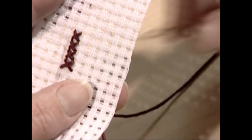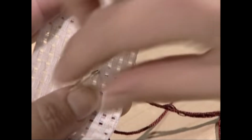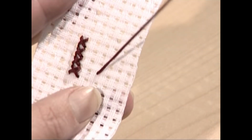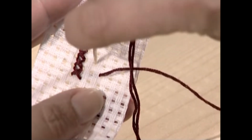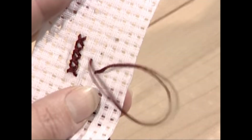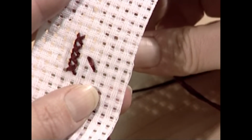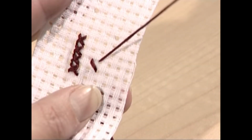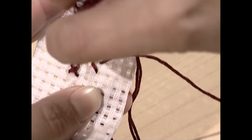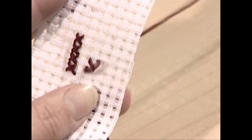This is a very simple stitch, and as you can see, all you need to do is make one diagonal stitch from bottom to top, and then make a diagonal stitch that crosses the first stitch from top to bottom. People make all manner of designs and pictures just with cross stitch, and because the stitches are very close to each other, they give the illusion of one complete mass of colour.